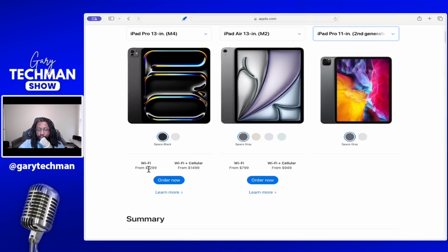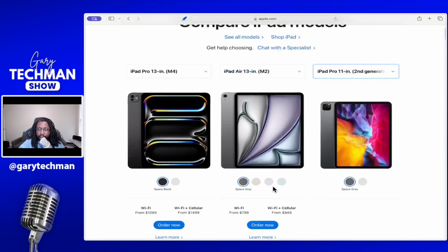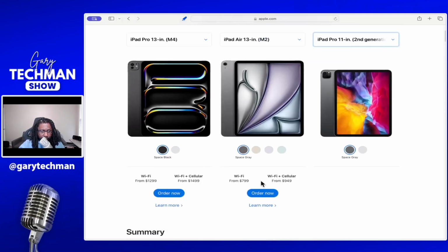See, with the Wi-Fi only version, the 13-inch starts at $1299, right? While the 13-inch iPad Air, which has similar stats and features, starts at $799. And if you have your old iPad like I have, you could get a trade-in credit that gets deducted. I think they're offering up to $486, depending on what generation iPad and the condition.